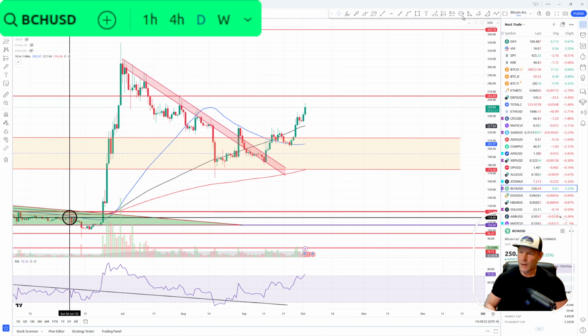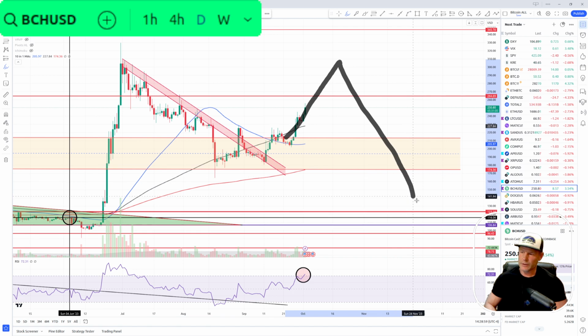You can see the RSI is overbought, and to me, it looks like BCH is going to do a double top. It may end up hitting this resistance here and coming back down. It may pop above that and just meet the highs of the last time before it comes back down. But it does look to me like it is starting to do a double top.